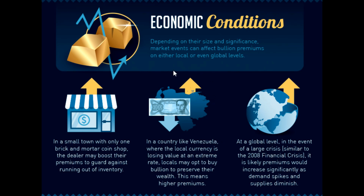All right, so economic conditions. Okay, I'm not going to spend a lot of time here at all. Basically, when economies are good and everybody's comfortable with the fiat currency that they're receiving and putting in the bank, then usually things are going great. If the economy is going bad, or if people fear that the economy is going to go bad, they're going to tend to want to put their finances someplace safer, and a lot of times that's precious metals. So if there's global economic unease or nervousness in the markets, people tend to buy more precious metals, and more demand means higher prices, and that affects the premiums.